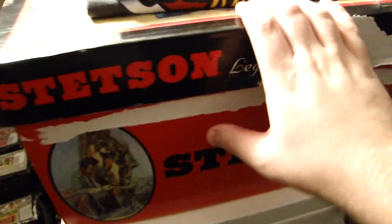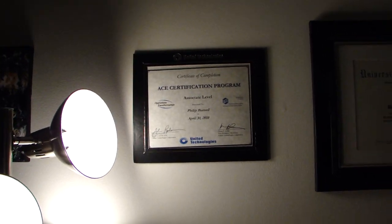This is my cowboy hat. This is what it's kept in, this Stetson box. And below there you have a file cabinet with all kinds of my personal files and such inside. Up top, we've got some stuff that we've already looked at before, but it's worth another look if you haven't seen the previous condo tours.